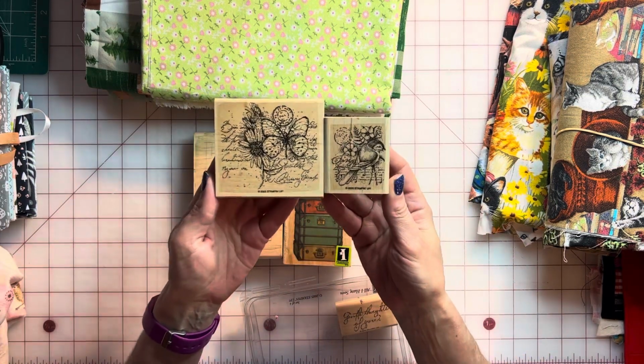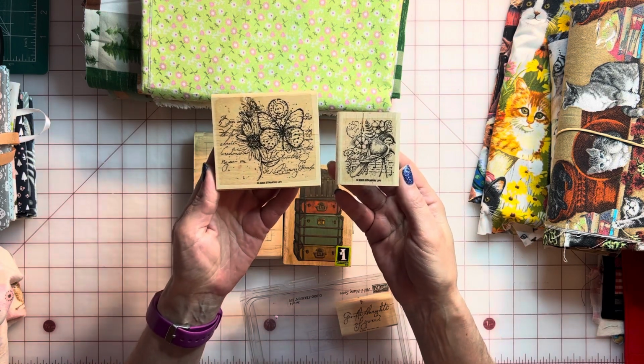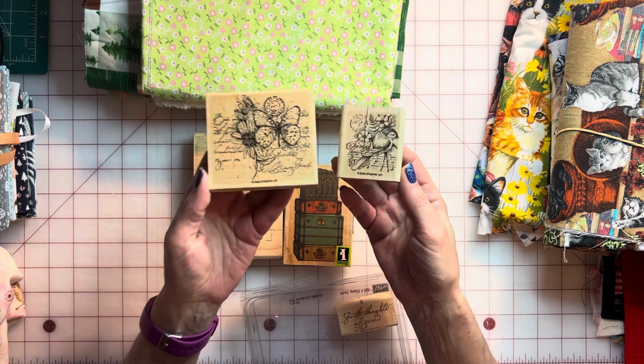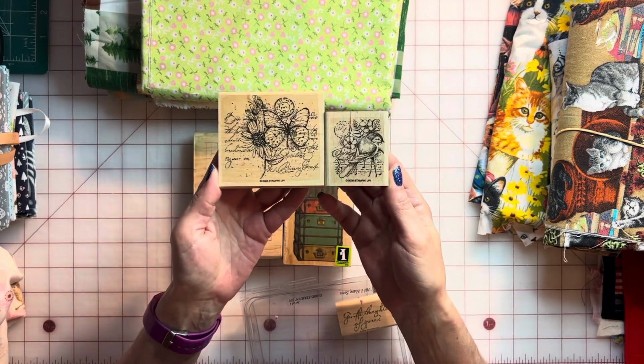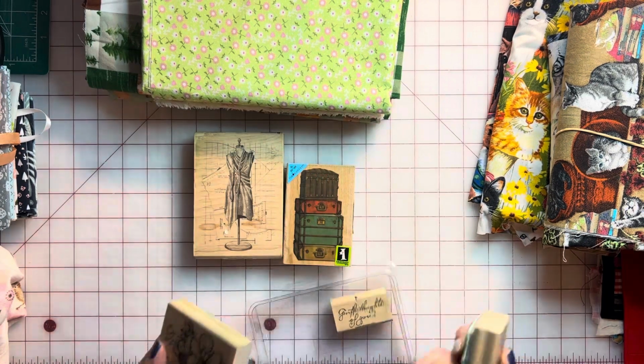Now, if you've ever gone to a craft store and tried to buy a wooden stamp like this, they're like $20 each, $15, $20. How beautiful for journaling, right? So I was very excited. So I had to share with you guys.